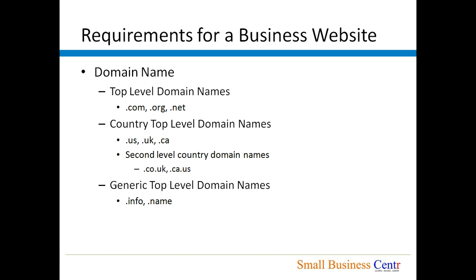When you have a website for business, well, this is true for any website, but certainly true for business websites, there are two things that you absolutely need. The first is a domain name, and a domain name comes in a variety of different ways. You are all probably familiar with what's called a top level domain name. It's either a website that's .com, .org, or .net. Those were the original three domain names that were developed way back when, in the early 90s, if not before that.